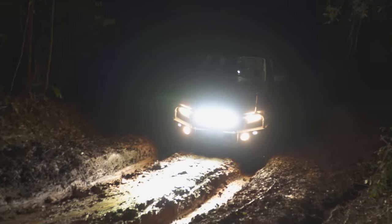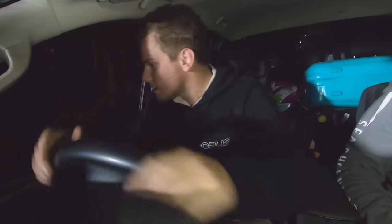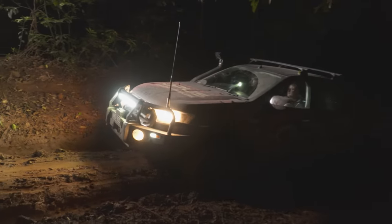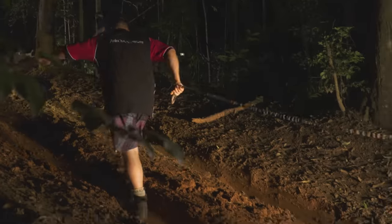Righto, let's see how Anthony goes. Anthony's off to a cracking start, but that track has just got no traction left, and you can really see it here as he starts to enter the steepest part. Anthony lines up for a second attempt, but as you can see, there's just nothing coming back from that track at all. It's all against him here. Just not doing it. We're going to opt for a very short winch here just to get him over that pinch and then see if he can continue under his own steam.